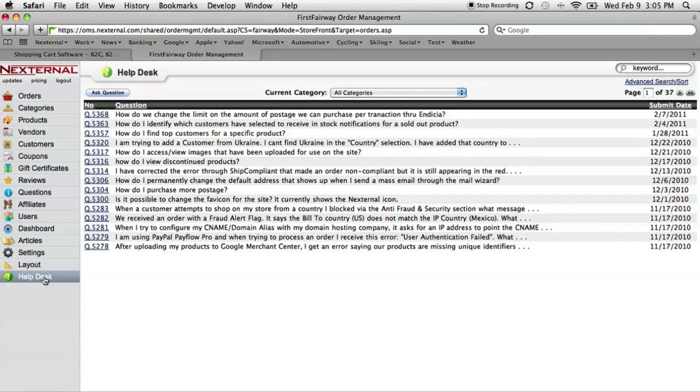Additionally, we have this help desk. More often than not, the answer you're looking for is already in the help desk, and if you don't find it, you can ask a question of the help desk. And most importantly, as previously mentioned, you have a dedicated account rep that you can always talk to with questions that you have. The account rep's job is to help you sell. When you succeed online, we succeed online. So we have a vested interest in our client's success.